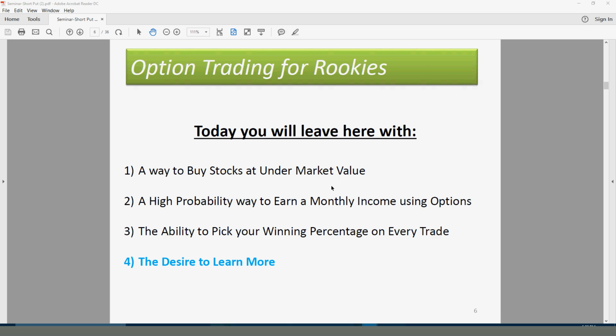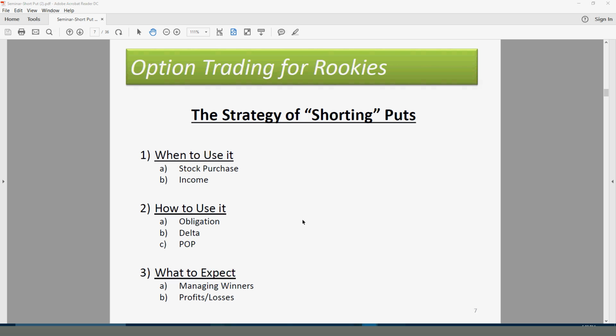So what are you going to leave here with today? Well, hopefully a few things. We're going to teach you a way to buy stocks at under market value if you want to do that. We're also going to teach you a high probability way to earn a monthly income using options. You're going to be able to pick your winning percentage on every trade that you do. And more important than anything is hopefully the desire to learn more. Hopefully this inspires you to learn more about trading.